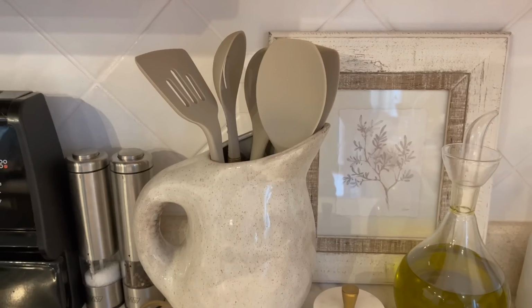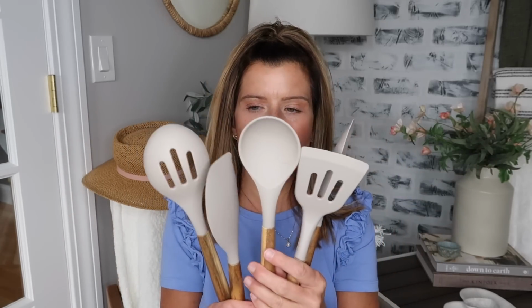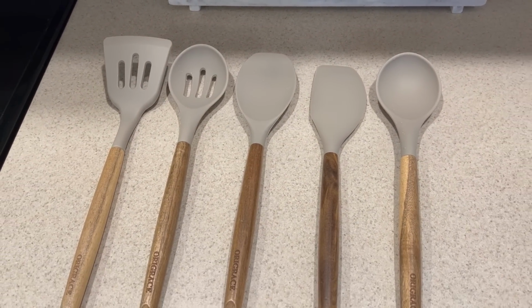And this is what I pretty much use besides wooden spoons to cook everything because my pots are non-stick and I don't want to harm the finish of my pots and pans. So these were a great deal. Comes with all of this. So I will have different colors also. There's definitely a lot of different colors. I just like this kind of taupey color, but there's, I think, pink and red and all different types of colors. So I will have those linked down below.